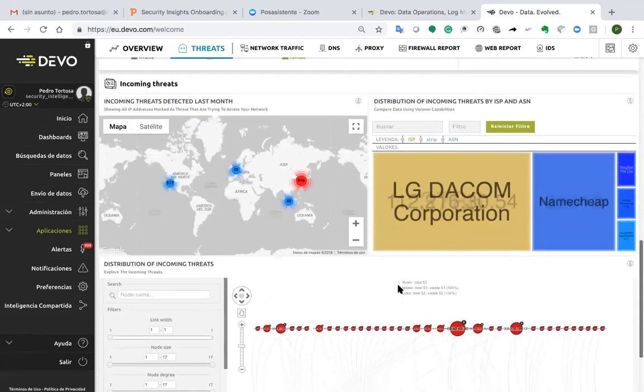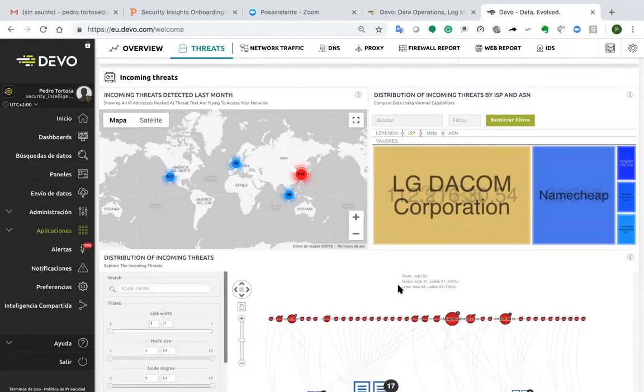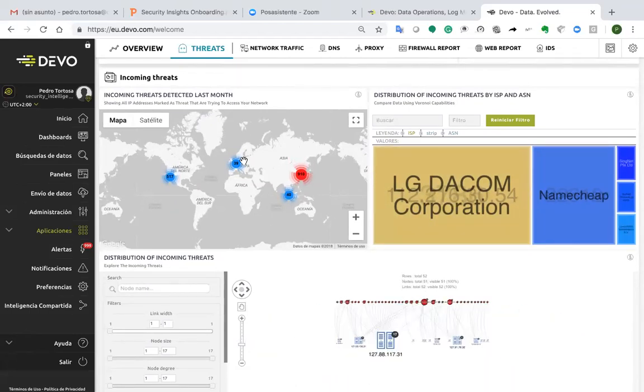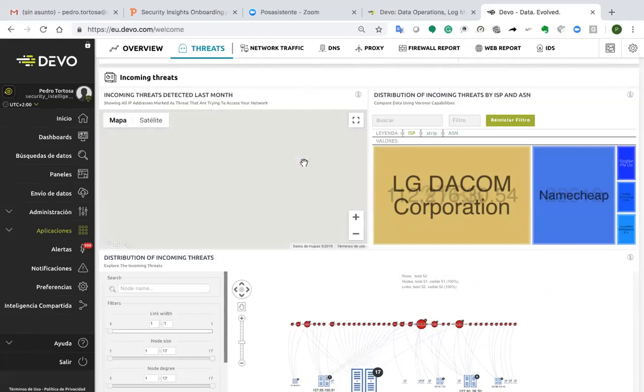And on the other side, we have some information about how the fraud and threat IPs, the malware IPs, are attacking your organization. So here is the incoming threat. The incoming threats are all the connections from IPs that we have marked as a threat. Okay, and you can see, for example, that the information is the same here in the map, here in the Voronoi, and in the graph. The idea is that you can show the information however you want. For example, if you are looking to show which country has more hits, you can see the map.